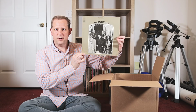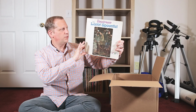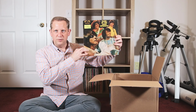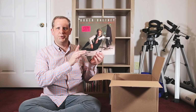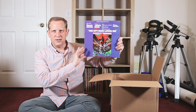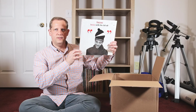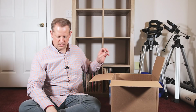Bob Dylan's John Wesley Harding. Lovin' Spoonful, Daydream. Paula Abdul, Forever Your Girl. Lovin' Spoonful, Hums of the Lovin' Spoonful. Roger Daltrey, Can't Wait to See the Movie. Soundtrack to the James Bond film The Spy Who Loved Me. 12-inch single of Lucas, Lucas with the Lid Off. Janis Joplin, Pearl.